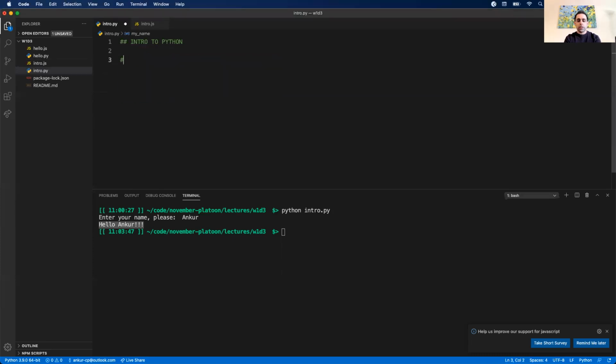Let's talk about, I guess, one more thing I need to highlight, comments. Comments are done via the hash key, or I guess the hashtag key, which is shift 3. That's how you write comments. So this is my comment. That's different than JavaScript, where you obviously use double slashes.